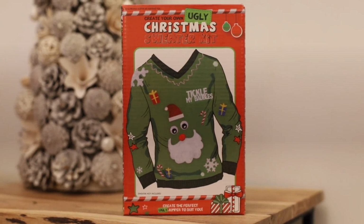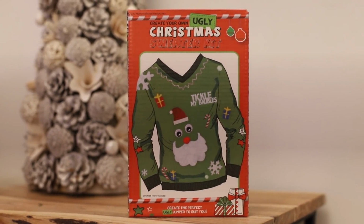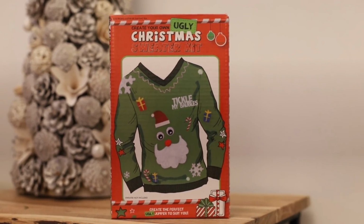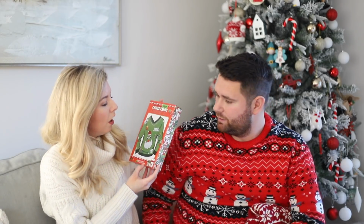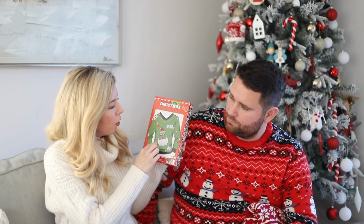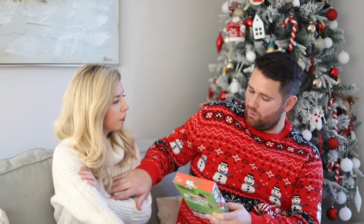No, not everything's food. A Christmas sweater kit. An ugly Christmas sweater kit. Oh, where'd you get the sweater from though? Oh, that's not in there. So how'd you make it? So you have to get an ugly sweater. This isn't ugly. And you can stick all of the little things on. So basically, if I got this nice white jumper and laid it on the table, then I could just stick loads on to make it ugly.